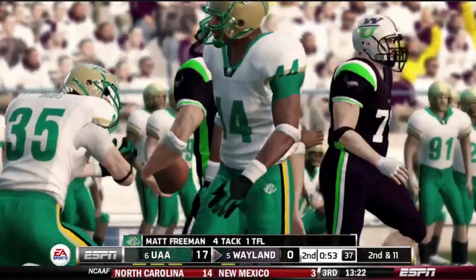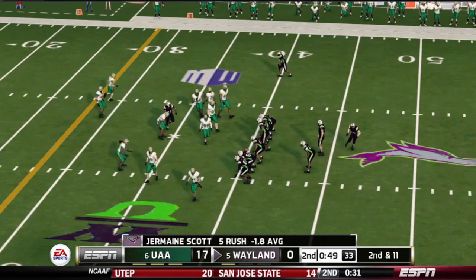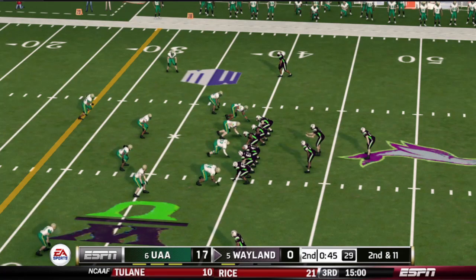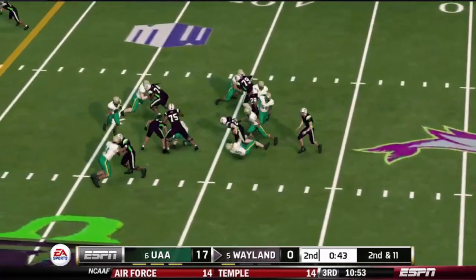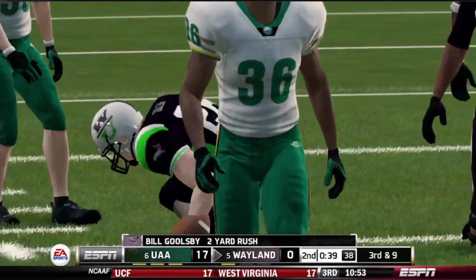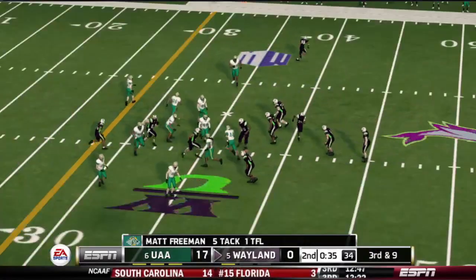Quarterback keeper. That'll bring up second and 11. He gets out to about the 38-yard line. That's good for 2 yards. That'll make it third and 9.